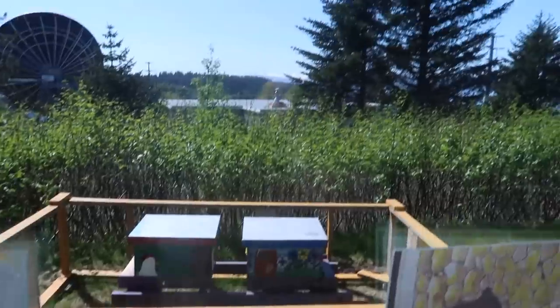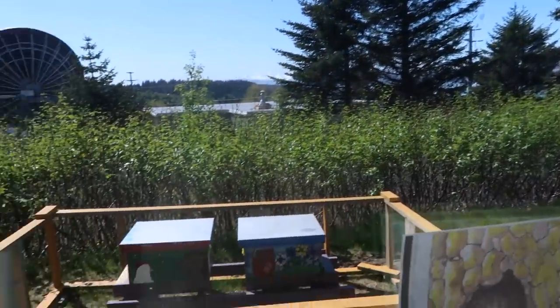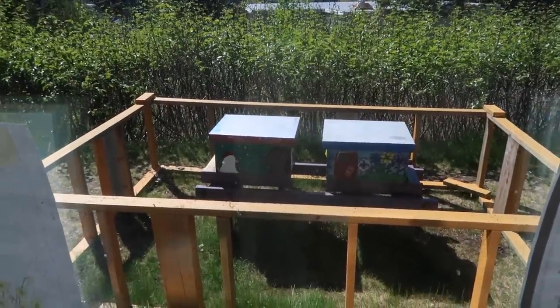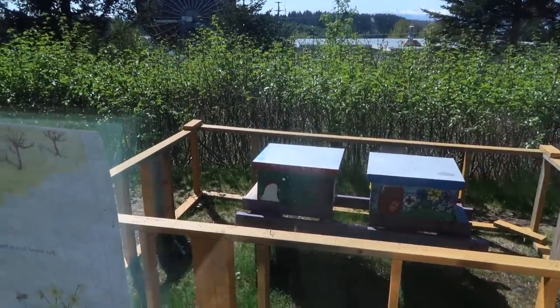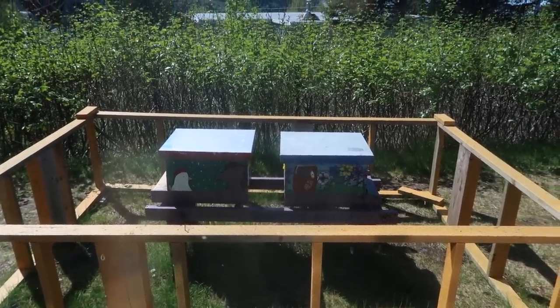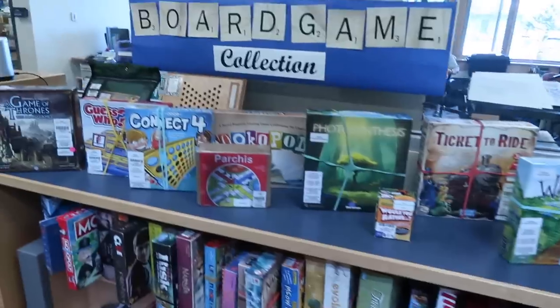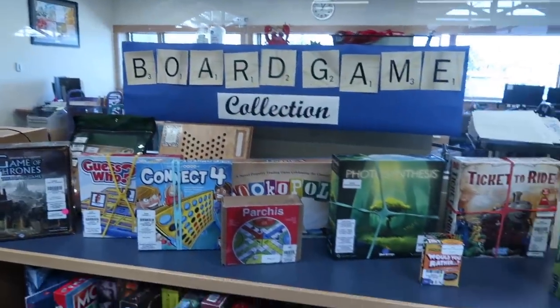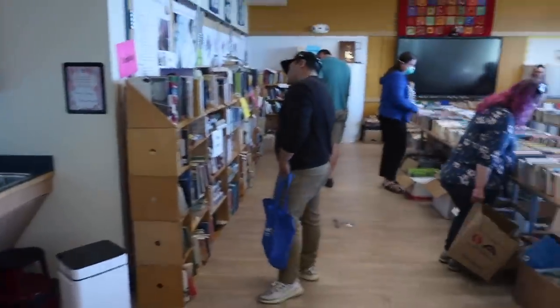I wanted to walk to the back to see the view, which is amazing. But they have a couple of beehives back here. So I don't know what the story of this is. The Library Beekeeping by Lakeview Apiary. This place gets cooler and cooler. I love that you can actually check out board games from the library. That is so fun.